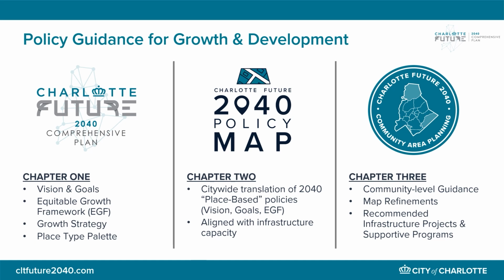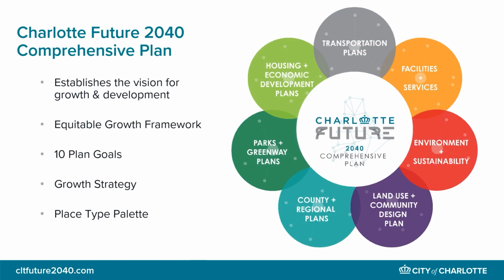We'll walk through the highlights of each effort, beginning with the Charlotte Future 2040 Comprehensive Plan, which was adopted in June of 2021, the Charlotte Future 2040 Policy Map, which was adopted in March of 2022, and finally the current effort underway, Community Area Planning. The Charlotte Future 2040 Comprehensive Plan began in 2018 and was a 2.5-year effort.